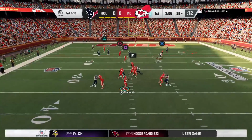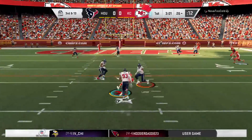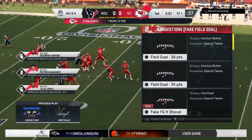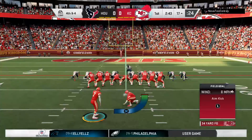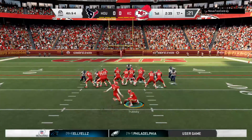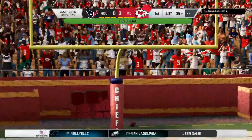On 3rd and long, it's Mahomes. Flush to his right. He may try and run for this. It's a gain of 9 yards, and it'll be 4th down. I thought he did a pretty good job there to get back what he could, but let's face it, that sack on 2nd down, talk about throwing a wrench into the works. He certainly did. And he did everything he could there trying to pick up some positive yardage, and he did, but not enough.